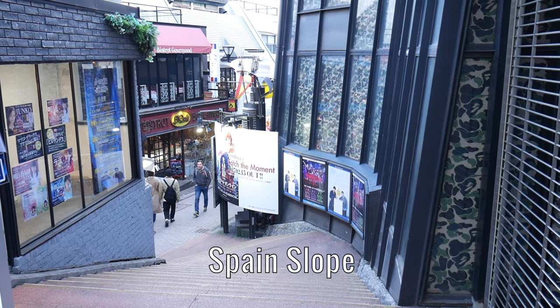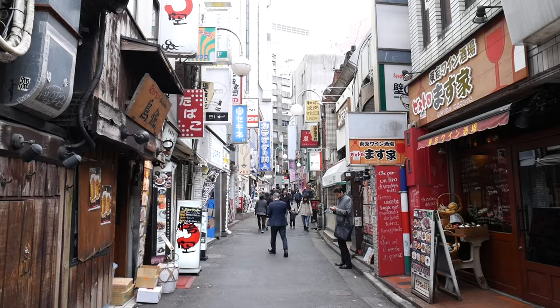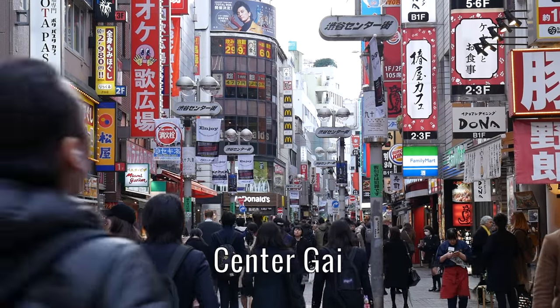There are all sorts of things to see and do in Shibuya, so have a wander around and see what things catch your eye.